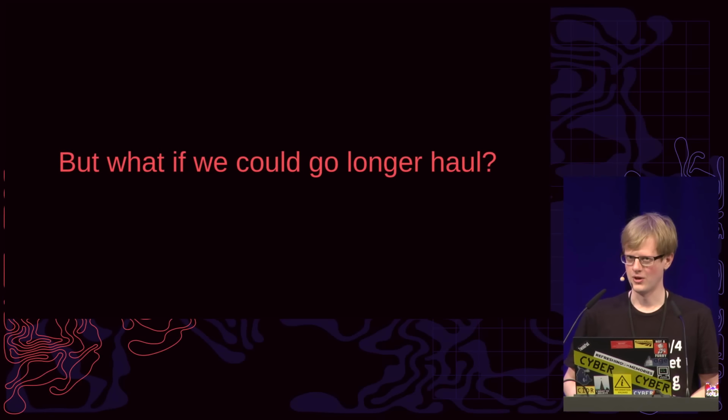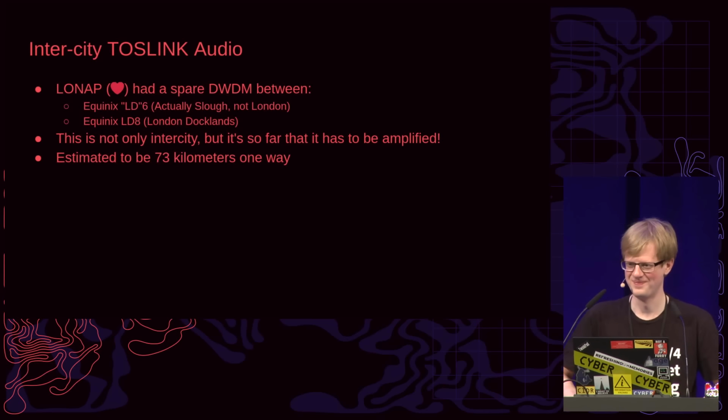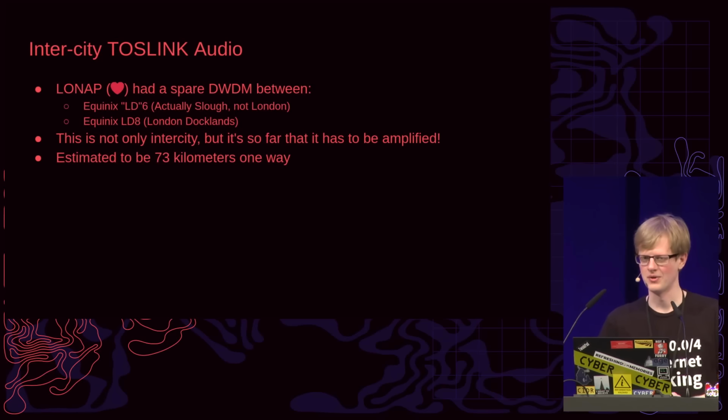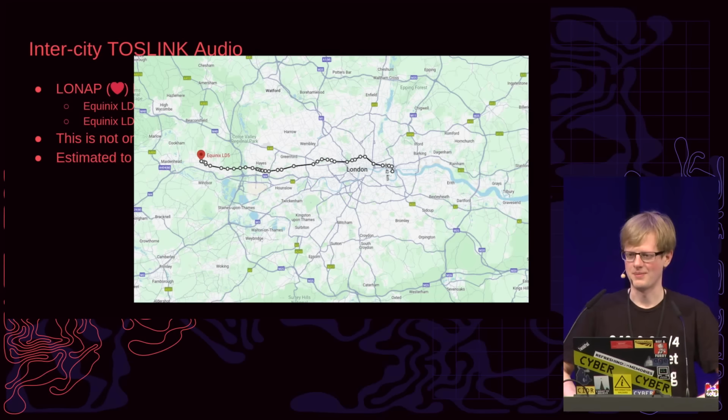So what if we could go longer haul? Intercity. LONAP, the Internet Exchange in London, happened to have a spare, quote-unquote, DWDM channel between London 6, which is not in London, it's actually Slough, and LD8, which is in London Docklands. So this is intercity, and it actually also has to be amplified because it's quite far away. It's about 73 kilometers. So here is that on a map.